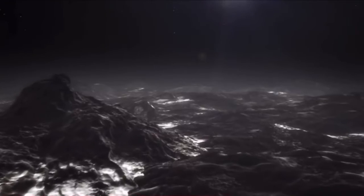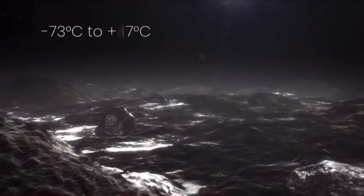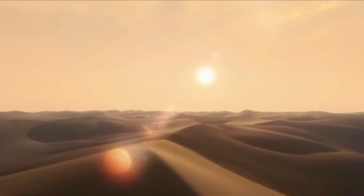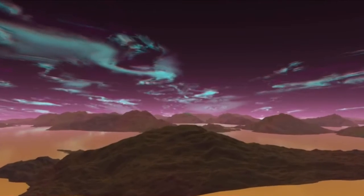Temperatures can range between minus 100 and 116 degrees Fahrenheit, or minus 73 to 47 degrees Celsius. That means the surface could, on average, be colder than Antarctica, or hotter than Earth's most blistering deserts. Brrrr.